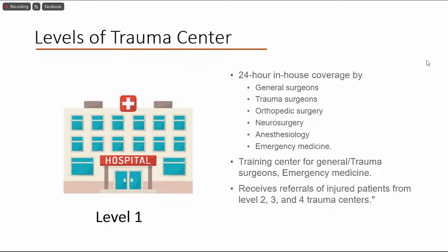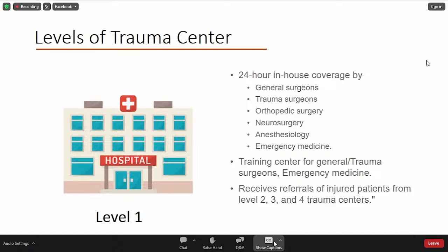This level has 24-hour in-house coverage by general surgeons, trauma surgeons, orthopedic, cardiovascular thoracic surgeons, or microsurgery. And this level receives referrals of injured patients from level 2, 3, and 4 trauma centers.